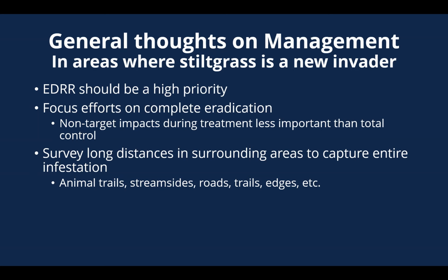So you can probably tolerate more non-target impacts if it means getting better control of the stiltgrass, right? So spraying with a little higher rates or spraying even when there's some not desirable species in there. Again, your goal is to keep this from spreading and keep it out of there and try to eradicate it. So that's what you need to focus on.